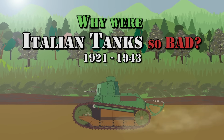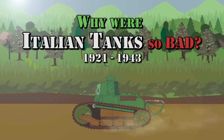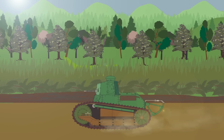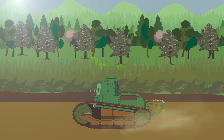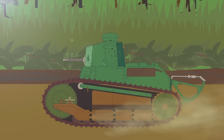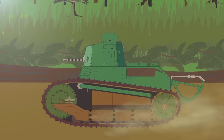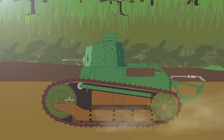Why were Italian tanks so bad? 1921 to 1943. During the Western Desert Campaign in North Africa in 1942, the Allied soldiers often joked about how many gears an Italian tank had, answering 1 forward and 4 reverse. The implication was that the Italians would run away at the first sign of a fight. The truth was that while their tank crews were undoubtedly brave in combat, they lacked decent modern-day equipment and were hampered by extremely poor leadership.